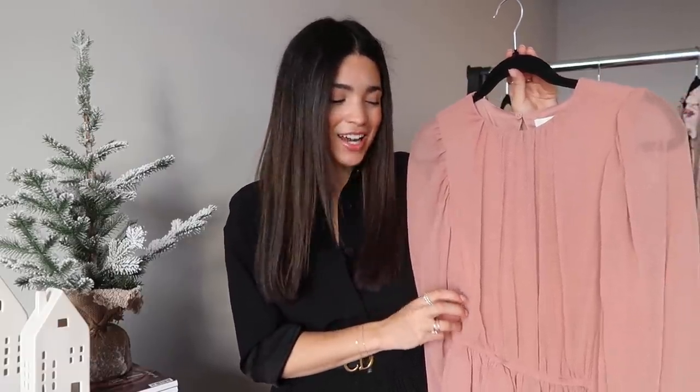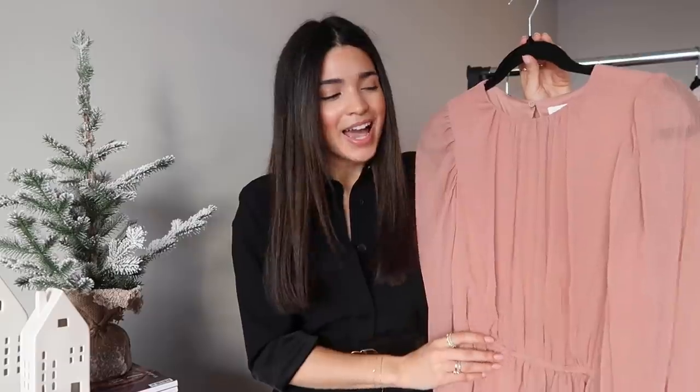And again, it's the type of dress that, although it's very feminine and flowy, depending on the accessories, you can make this a little bit edgier by wearing, again, a black belt, black boots, heels, but then you can just as easily keep it super feminine with nude accessories. And so again, I love items like this because they are just so versatile.